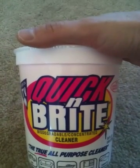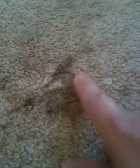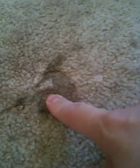I am super impressed. And right here, I have a stain that has been there for quite a long time. It's actually kind of hard and crunchy, and I'm going to show you how the Quick N Brite works. I'm going to put my glove on here just so I don't get my hands all dirty. Here's my nifty sponge that they sent me.